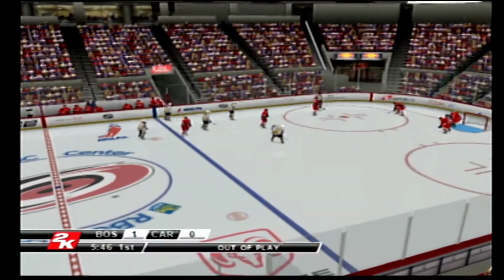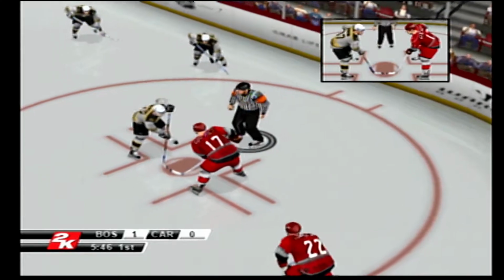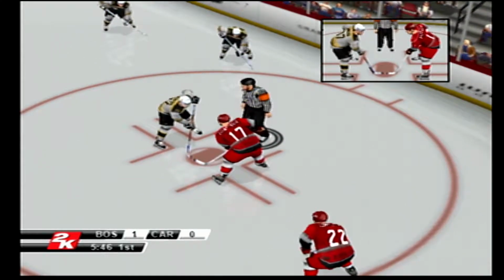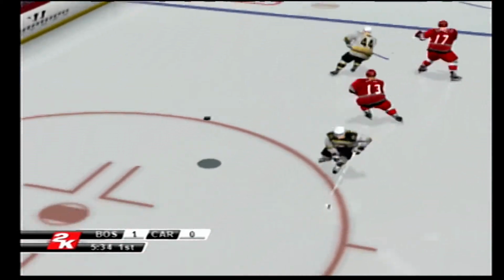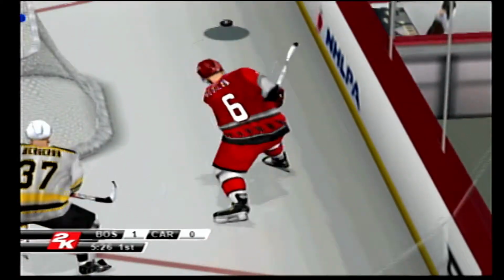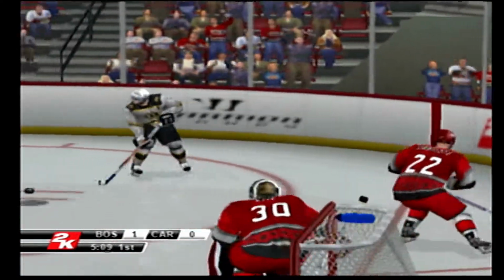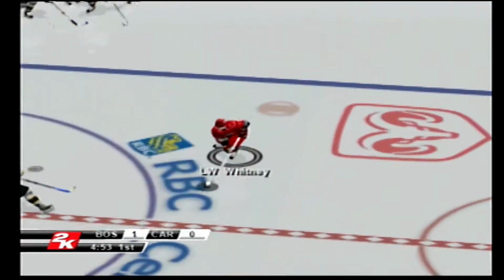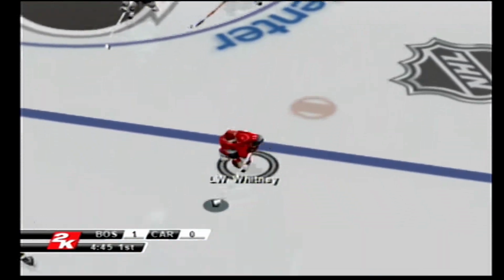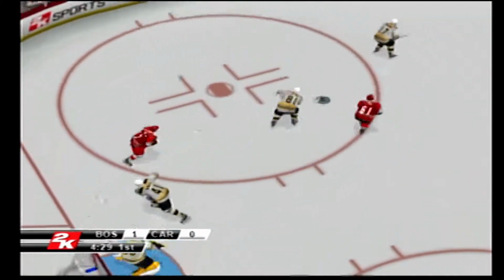This faceoff is to the right of the goalkeeper. And here's Boston off the draw. It's sent up the left side. That shot off the left pad. And at center ice. And it's taken along the boards to the left wing.